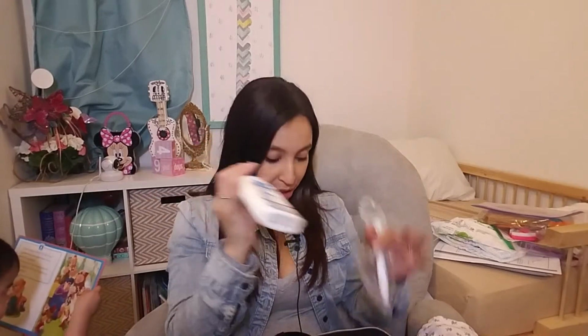We have boogie wipes because she's been sick so much lately. We have sunblock, and this is the only kind of sunblock that she is not allergic to so far. It's a mineral sunblock, and I think that's why. It's also for sensitive skin. Every other sunblock that I've tried, she always gets a rash. This is the only thing she won't get a rash with, so I make sure I carry it all the time, just in case.